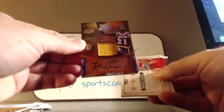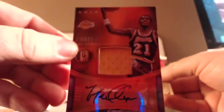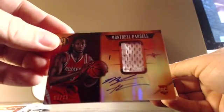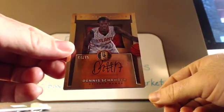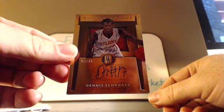Our first hit is a Michael Cooper Gold Strike auto for the Lakers, numbered 60 of 99. Next hit, Montrezl Harrell patch on-card auto, numbered 5 of 25. And our last hit, a Golden Graphs Dennis Schroder auto for the Atlanta Hawks, numbered 64 out of 75.